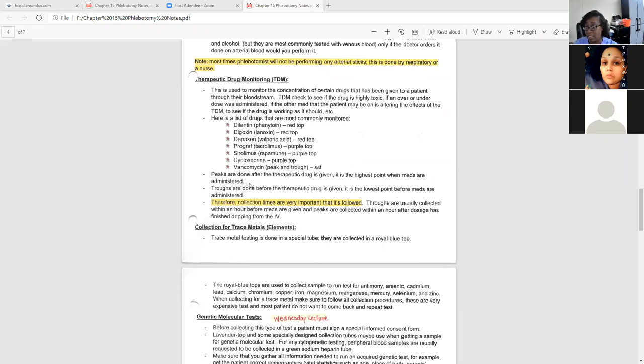Usually if a patient's on this strong of an antibiotic, we have to draw a peak, which means different things. Peaks are done after you administer the therapeutic drug, which makes it at the highest point where the drug is in the body system. And we usually draw a trough before the medicines are given, which is at its lowest point. So you can see where the patient is at that particular time as far as with these antibiotics. So it is very, and it's highlighted right there, it is very important that you collect these peaks and troughs on time.